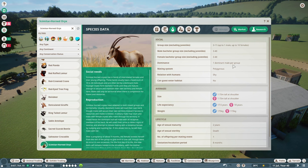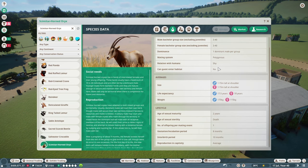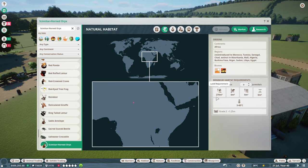They have 1 dominant male per group, so they are shy. Okay, I didn't think about them being shy. Okay, that's fine. What we might have to do then is have a little bit of a watery area around the outside so the guests can see them, but they're not so close to them like they are with the horses. So let's have a look and see how much room that they need.